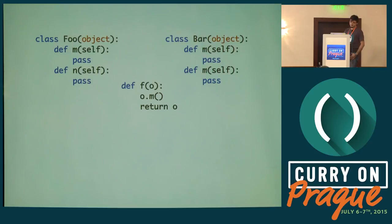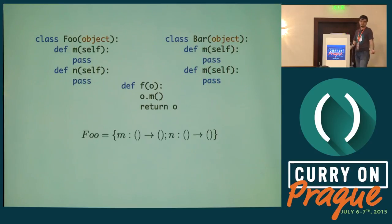So if I add another method, f doesn't know about it, right? f only knows that its object should have an m. It doesn't know that it should have anything else. So if I happen to call f with one of the instances of foo or bar, then I'm losing information, right? It doesn't know about it, it doesn't care about it, it just throws it away. That's what row polymorphism tries to solve.